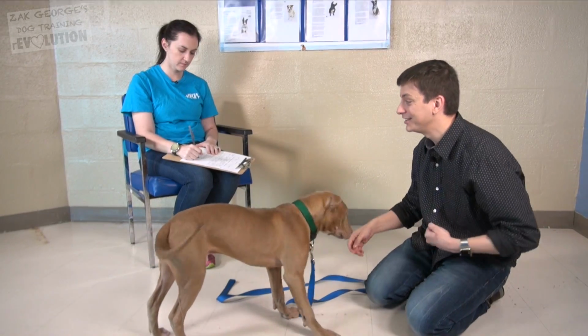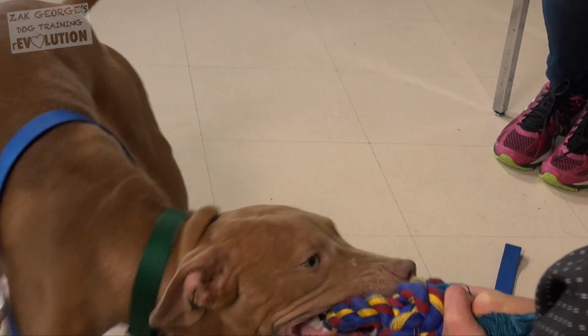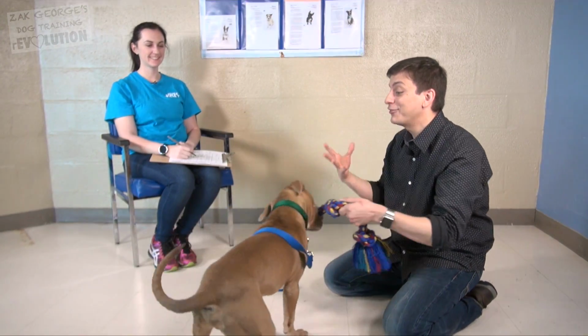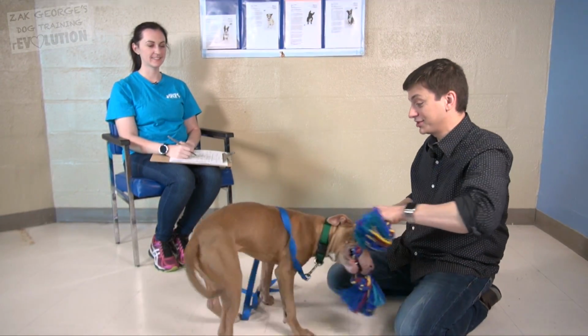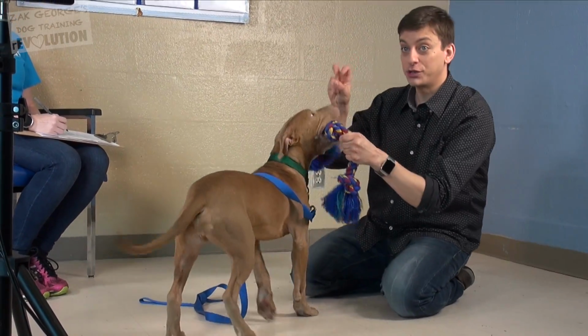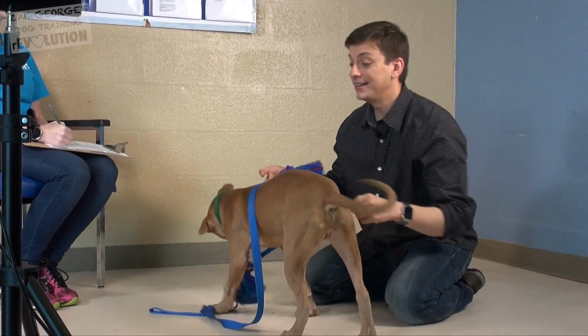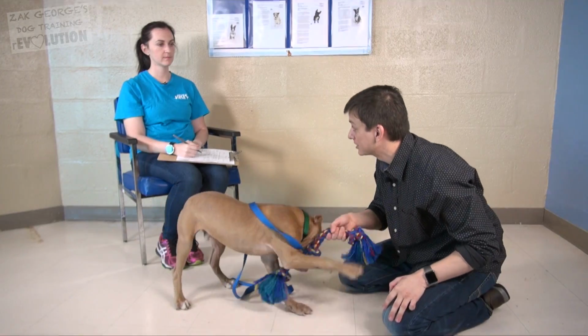I'd like to see how eager he is to play now. As suspected, he is all about it. He's right into the game of tug of war, and he's right into the game of tug of war after eating turkey, which is really interesting. That's what I like to call dual currency. If a dog will work for treats and work for play in the same exact training session, that indicates a very trainable dog most of the time.